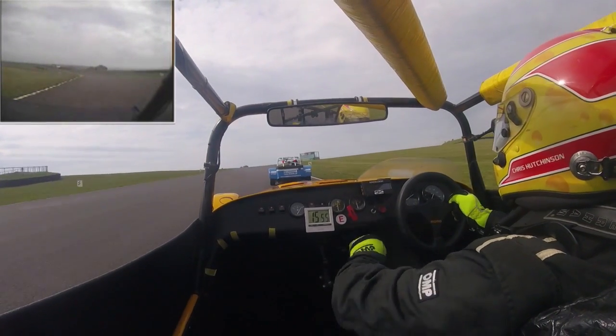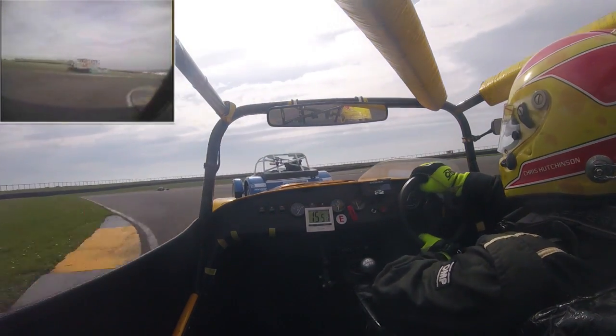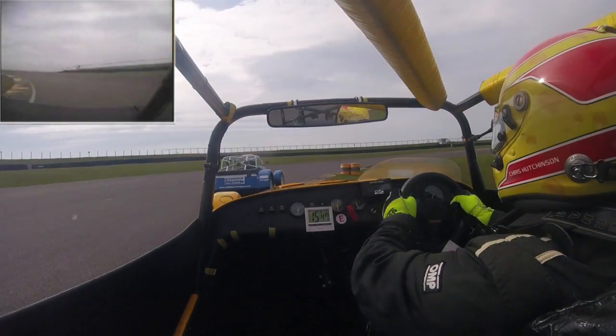Is it a straight or is it a bend? It's neither. He's closing up on Sinclair. Doesn't close up enough to come alongside him under the braking. Can't make it.